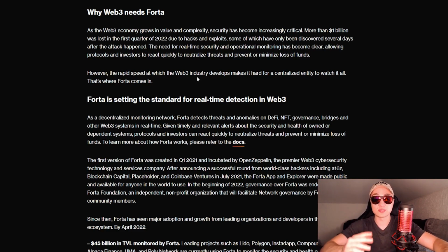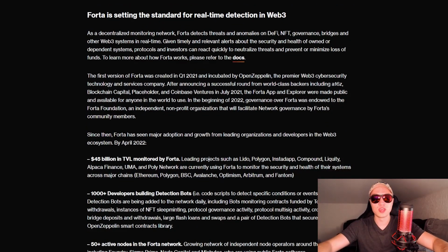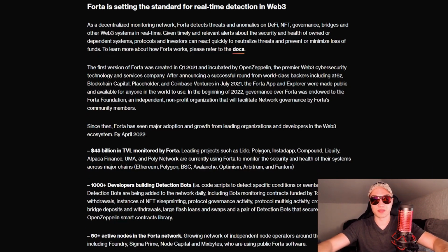This real-time security need is something that was never required before in the crypto world, not as much as right now. This is the age of information and also the age of leaking of information. The Web3 industry is developing so fast and so hard that we need something like this to protect us all from the demons of the crypto world, as I like to call them. Every space in the world is going to have bad people in it, and you just need to protect yourself from it. Now, the standard for real-time detection is set by Forta.